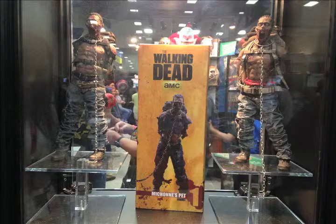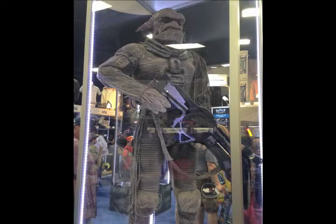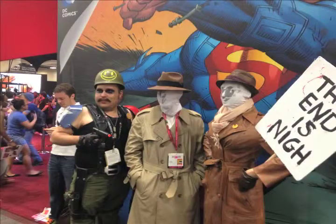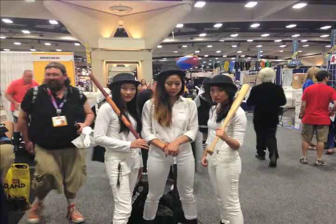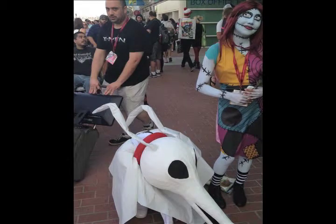Then we have more figures from The Walking Dead on display. Then we have in Lego form, Smaug from The Hobbit: The Desolation of Smaug. If you look closely at the bottom corner, you'll see the Hobbit hiding, and that's a great attention to detail by the builders. They are definitely master builders here. Then we have this alien from The Fifth Element. This is at the Best Movie Collectibles prop store. Then we have the Comedian with two Rorschachs. Then we have Clockwork Orange here. They did a great job. And Sally from Nightmare Before Christmas. You'll see that her eyes are open here, and when she closes them, she gives the full effect.